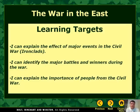Our second learning target, I can identify the major battles and winners during the war. We're going to talk about quite a few battles in particular in this section, so you need to know who won that battle and what the name of those battles were.